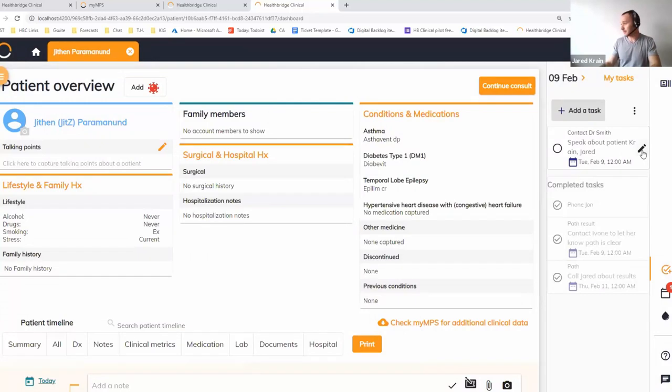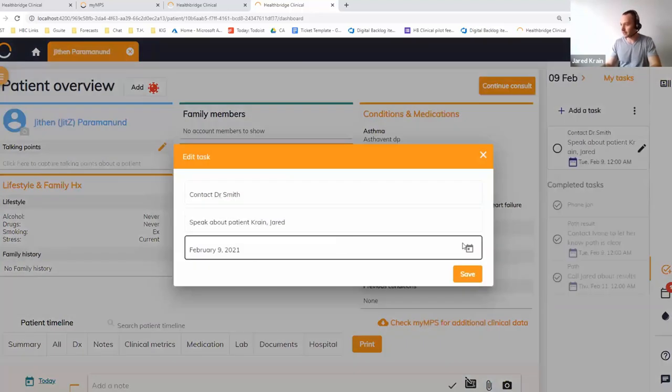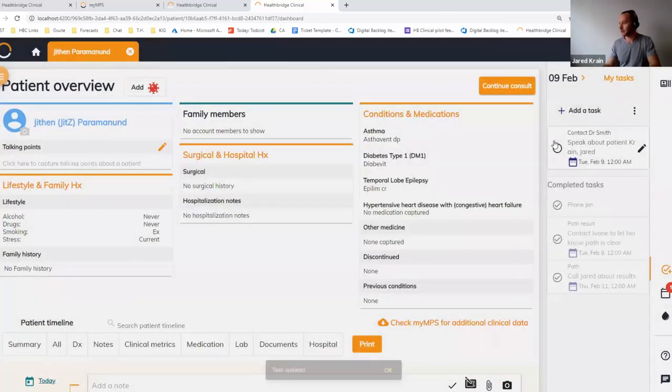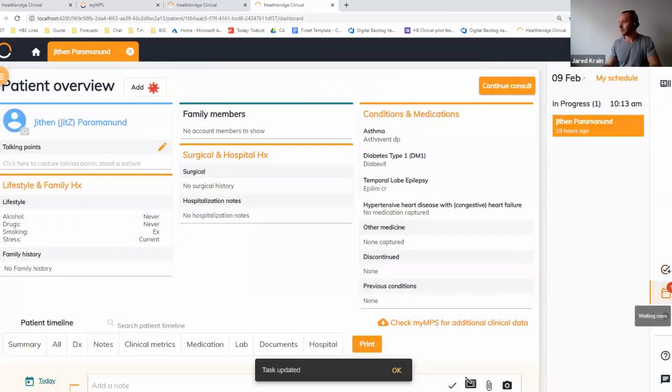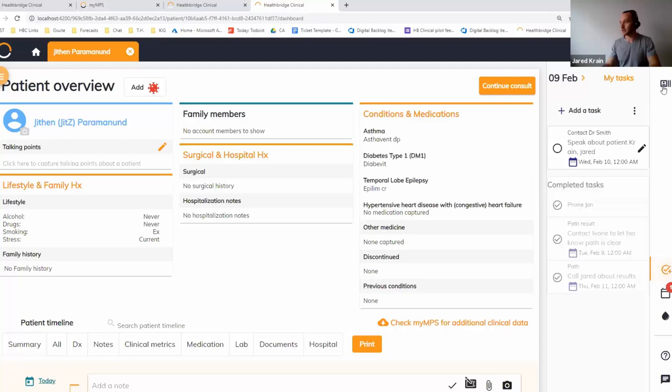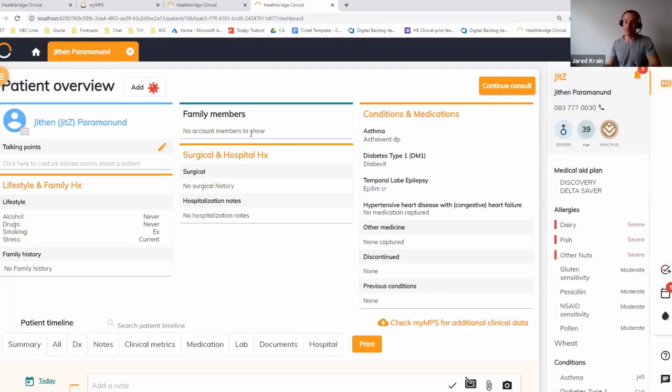And if need be, I didn't get around to it, I'm going to quickly go edit this and change the date to tomorrow. Maybe it's not that urgent. And at any point I can quickly toggle back, see who the patients are waiting. I can see if there's any new pathology results. I can look at my tasks, or I can go back to the patient that I'm busy working with at the time.